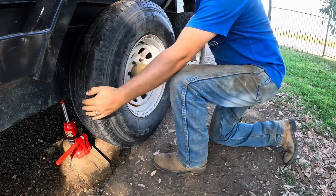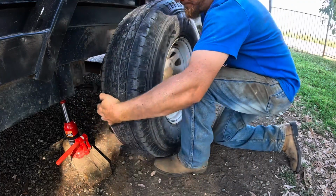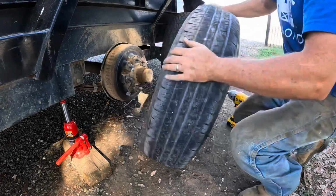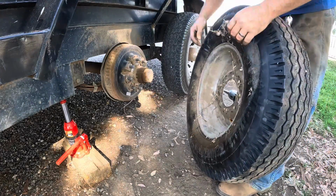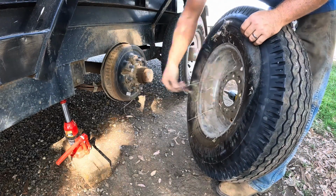Alright, I believe that's it. Here's hoping that all 8-lug trailer axles are the same bolt pattern.